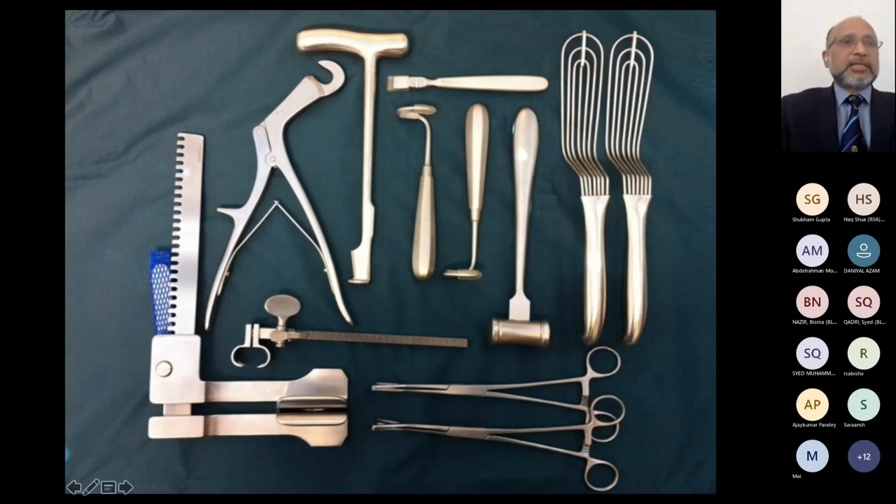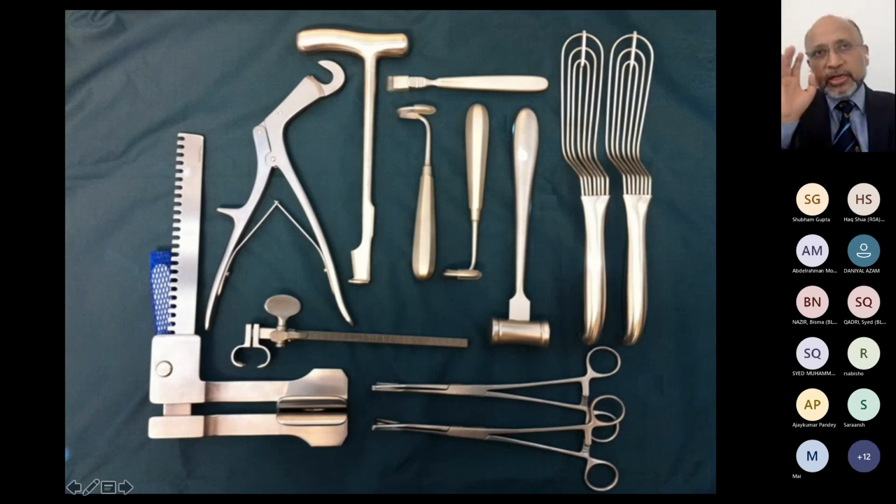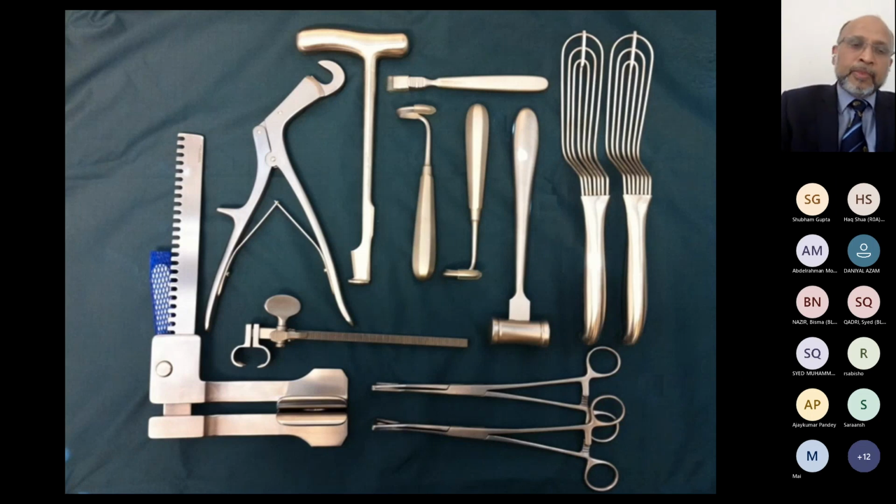Did it make sense, guys? Whoever is on the call, this is a very, very important operation. It needs to be described. If you are ever asked anything in thoracic surgery, this is the commonest question you'll be asked: a posterolateral thoracotomy.